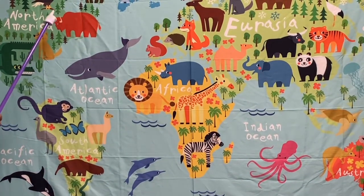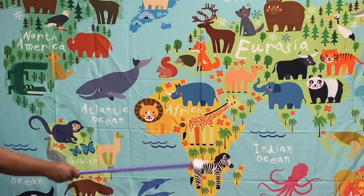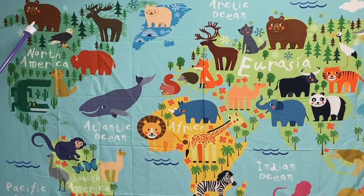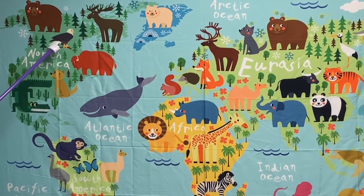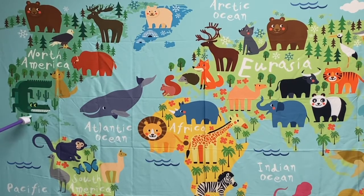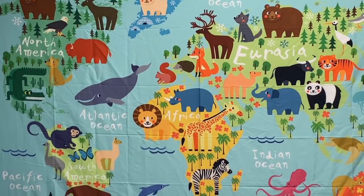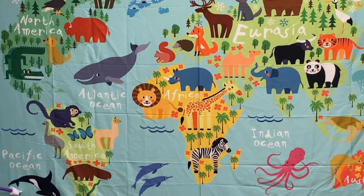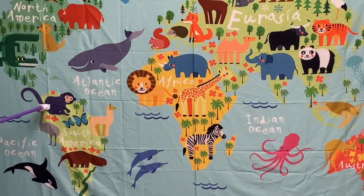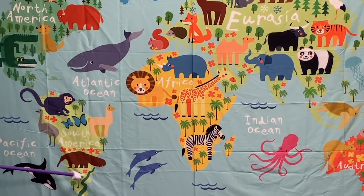Right now, we're going to take a look at our map of animals. These are animals all across the world. Let's start right here in North America, where you might see the bear, the bald eagle, a wolf, and an alligator. Travel down to the Pacific Ocean and you might see the orca. Here in South America, you might find the monkey, the llama, the anteater, and snakes.